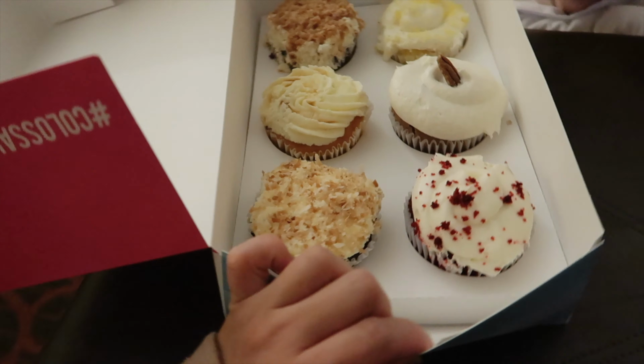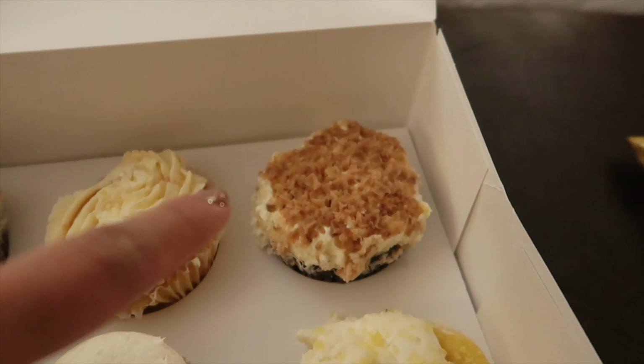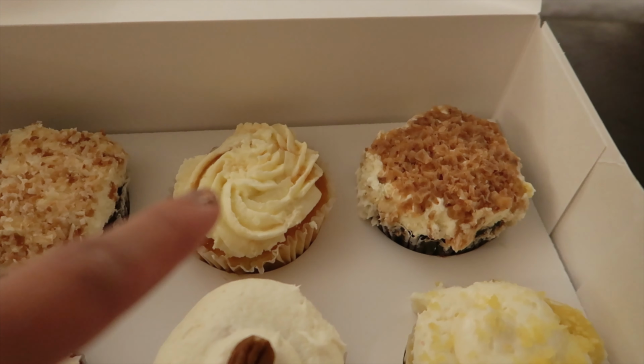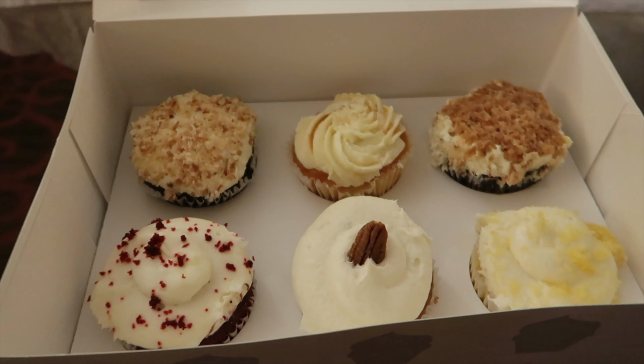Opening! Ano? Meron tayo ditong chocolate coconut something. Red velvet. Carrot, lemon, salted caramel? Or salted caramel? Salted caramel, then... What's the other one, mga ate? Oh, I don't even know. Basta yan. Yan yung cupcake namin.